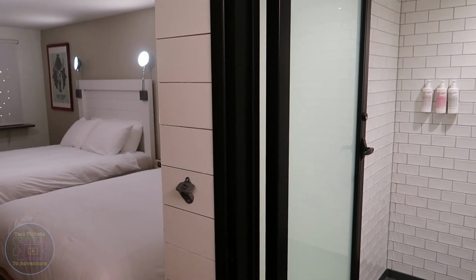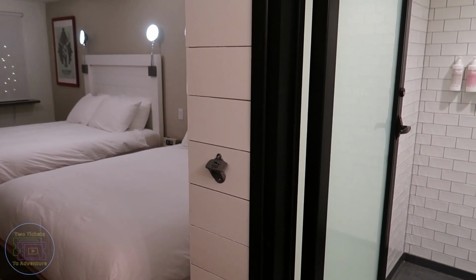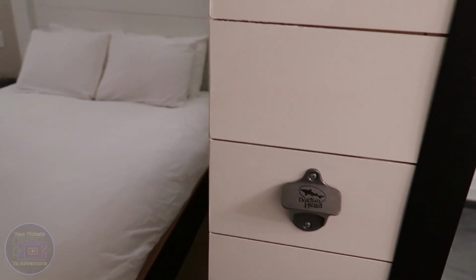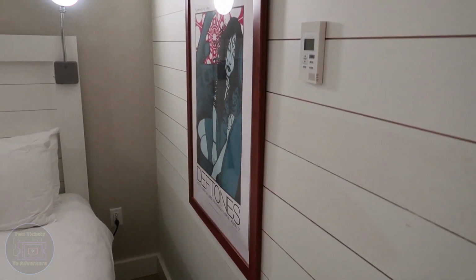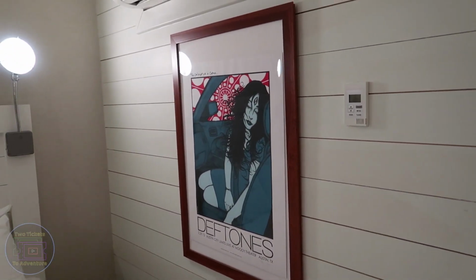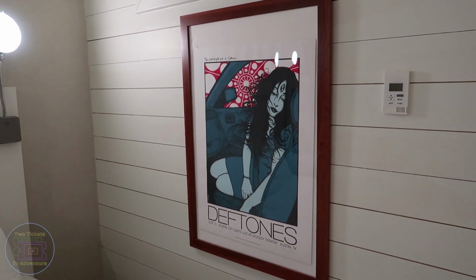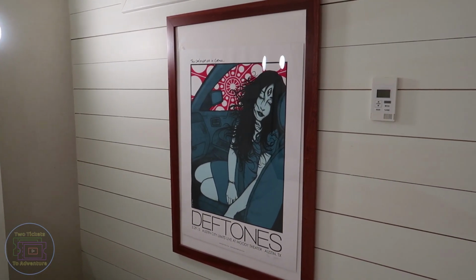At this point, we have come to the back side of the room, so we're gonna circle back around. So right here on the wall is a bottle opener, just like before. And here's more art. Inside the room area is music, due to the fact that Sam Calagione and Dogfish in general is big into music.